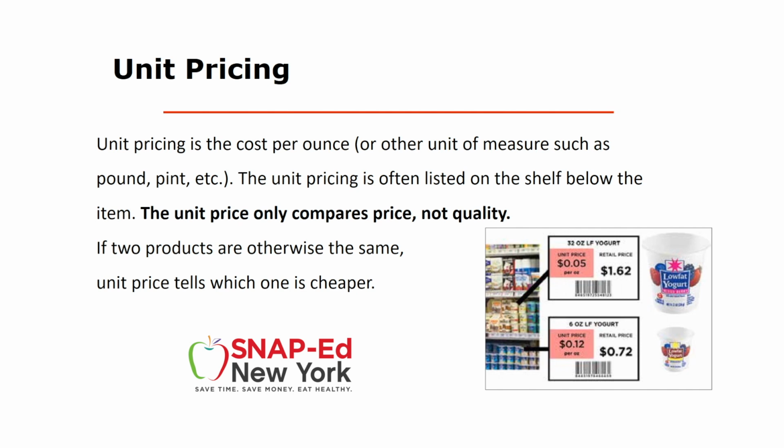Unit pricing is the cost per ounce or any other unit of measure such as pound, pint, etc. The unit pricing is often listed on the shelf below the item, usually next to the retail price. The unit price only compares price, not quality. So, if two products are otherwise the same, the unit price will tell which one is cheaper.